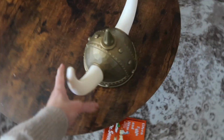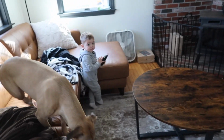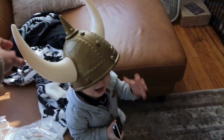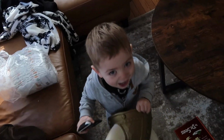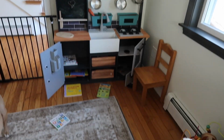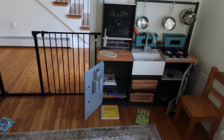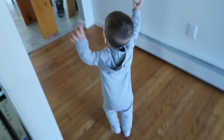This is the coffee table we got from Amazon. I think it's really cute. Amazon? Amazon. And he has his little kitchen corner over here. So that fits perfectly. Especially since we don't have a playroom. Can you get your boots on so we can go?